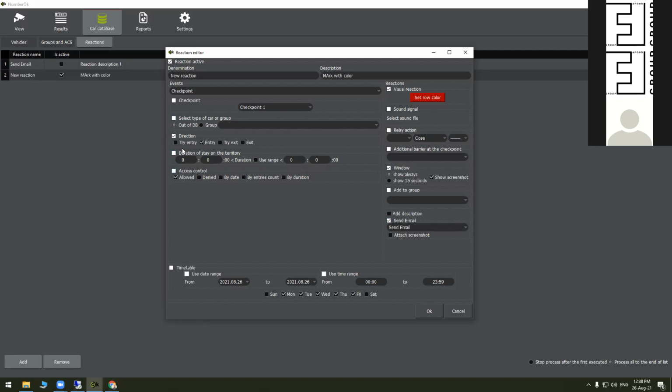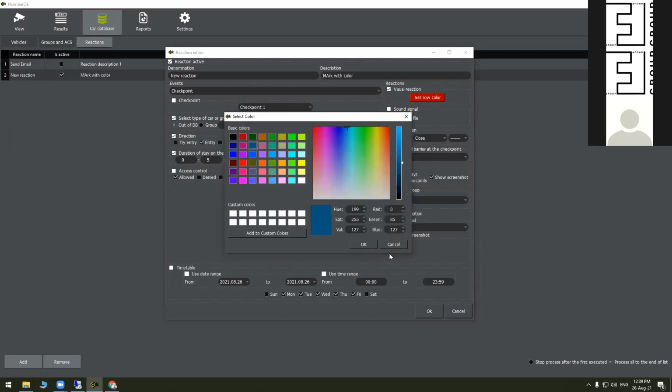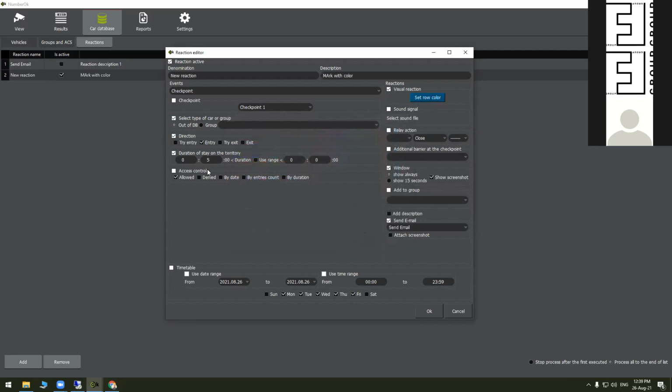Or here in checkpoint mode, you could set up the duration of stay on the territory. So you could also find out that we could combine all of these filters. For the scenario which I just described, I was using the select type of the car group, and we were using out of database and direction, when somebody out of database entered our territory. And you also could set up an additional filter when somebody out of database entered my territory and stays on it more than 5 minutes. Then I want to get some specific reaction: highlight this with a specific color, and I want to get an email notification when this vehicle stays for a long time.